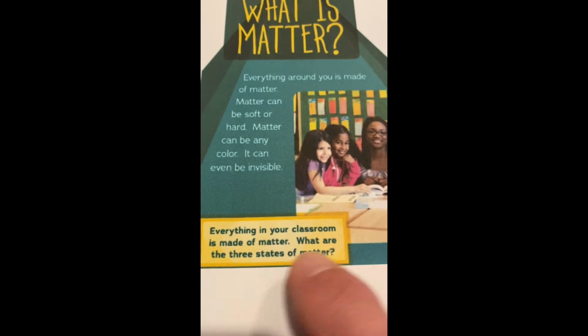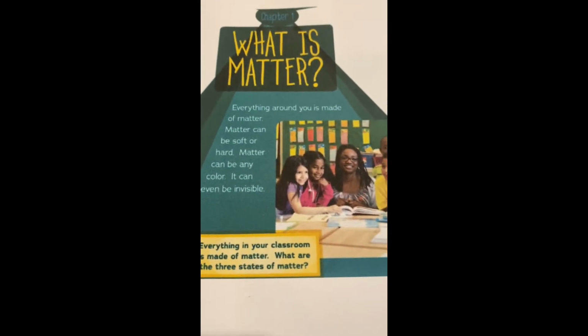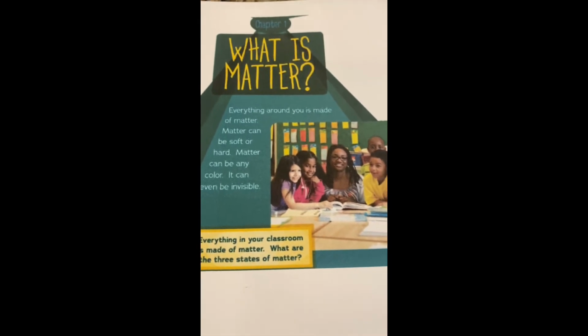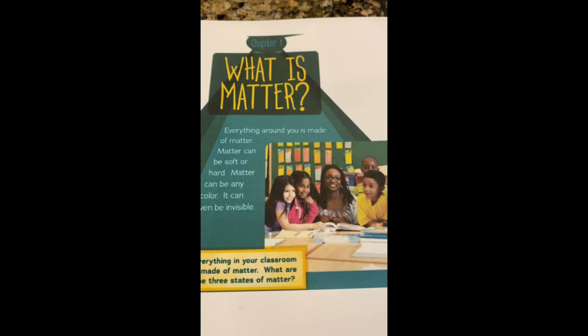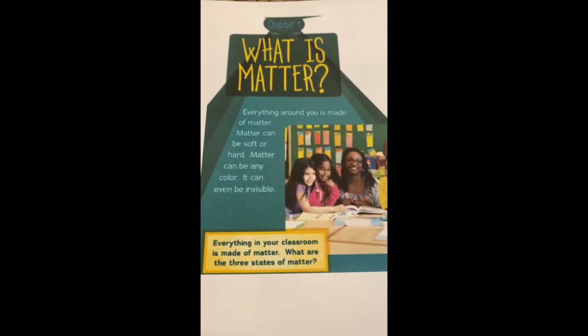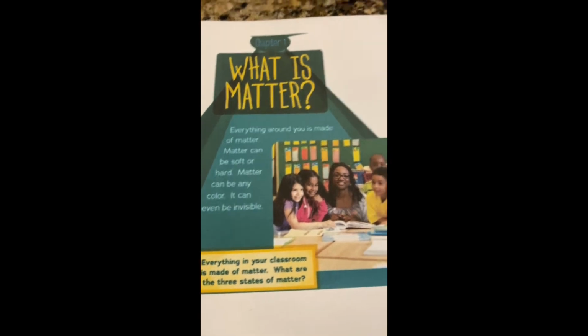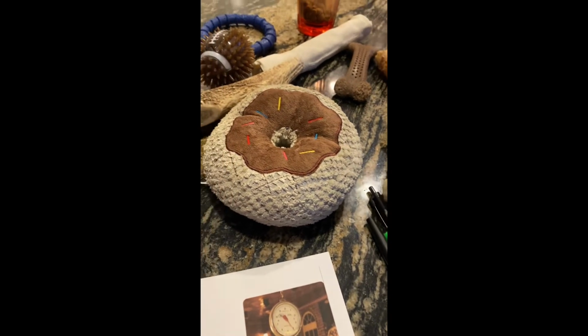It says, what are the three states of matter? Three states of matter. I wonder if that's what Honey Rose was talking about when she and I were looking at this at the beginning. And I told her that most of the things that she found were solids. I bet you that's what that means.